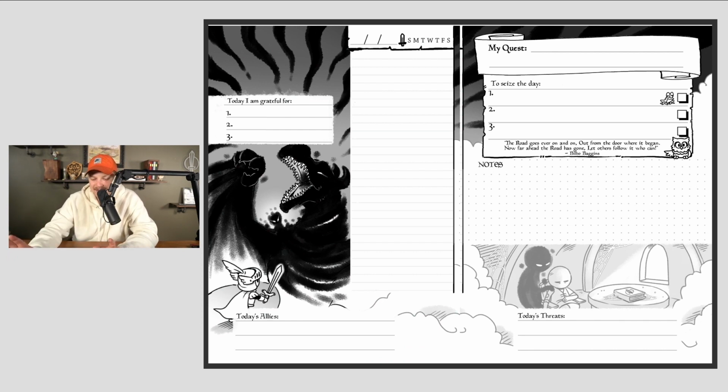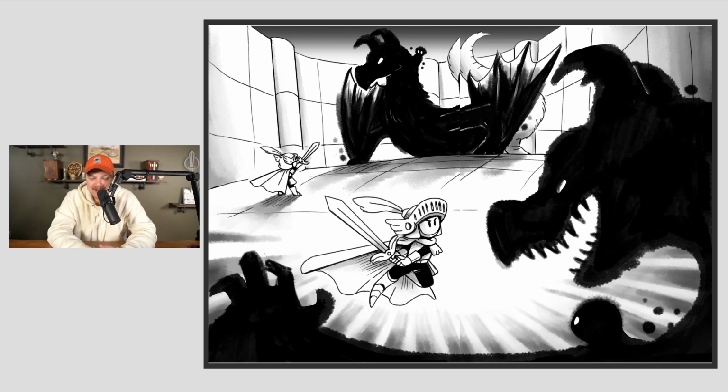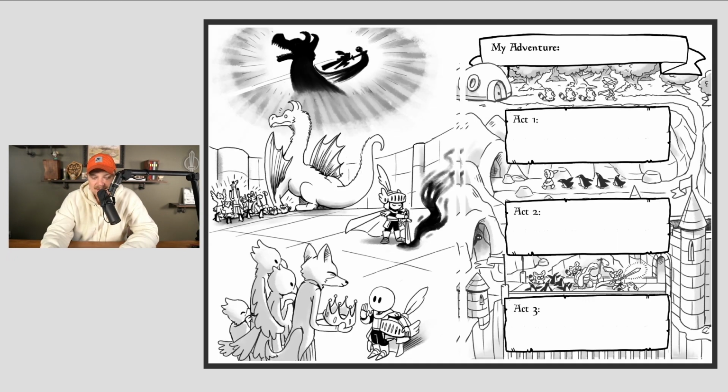The whole idea of this page is to get you to remember that when you started this thing, you were a different person. When you started this thing, it was a much different you. And you have worked so hard to get here, and you've completed this journal, and you deserve this moment. Which of course is the classic full page spread of you lunging at Vulgrim. And there you have it.